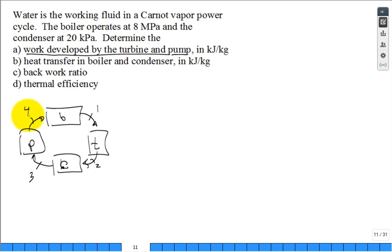If you wanted to get the work developed by the turbine, W out of the turbine, didn't we say that's H1 minus H2? You need the enthalpies. How about the work developed by the pump? You know that's going to be negative. W sub P is equal to H3 minus H4. We worked those out. That's going to be negative, but I need the enthalpies.